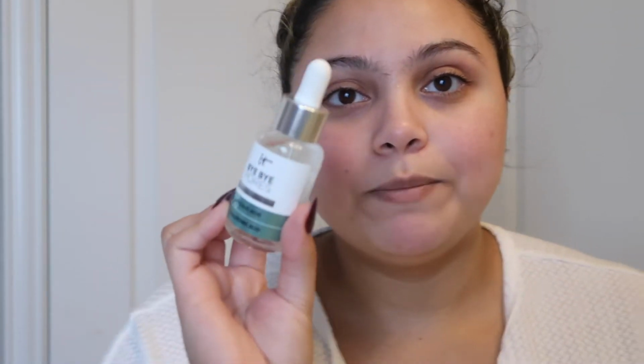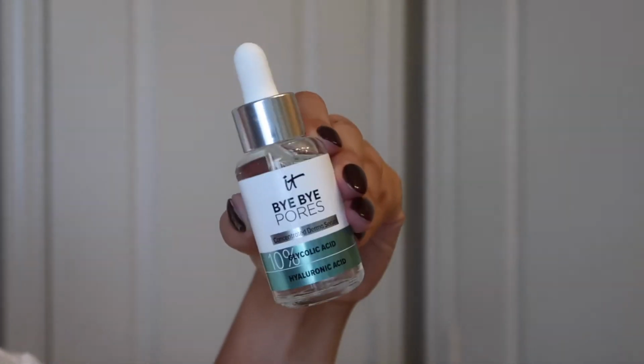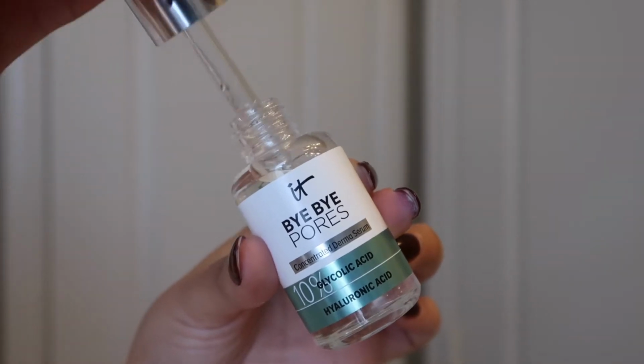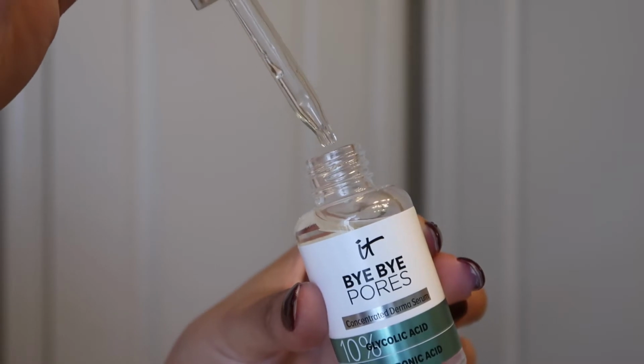So a physical exfoliant once a week, and then it's a concentrated serum. This was sent to me by It Cosmetics. They have It Cosmetics skincare now. It increases your skin sensitivity to sun, so I only use this maybe once a month or twice a month. This is Bye-Bye Pores, which means it's going to minimize the appearance of your pores. This is really good. It just comes in a little dropper like this, and you do like 3 to 4 drops like that all over your skin.